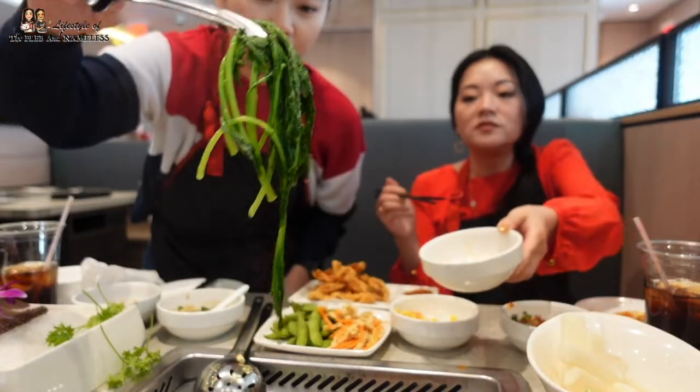The tripe I normally eat is white. How do you get black one? I don't know what's the difference, honestly. Isn't it more natural to be a darker color, though? I have no idea. Can somebody tell us where white tripe and black tripe comes from? It's got a great texture. It's very rubbery and crunchy at the same time.